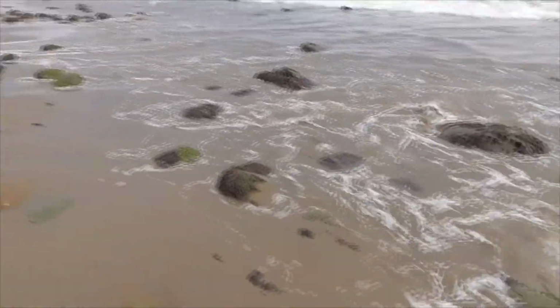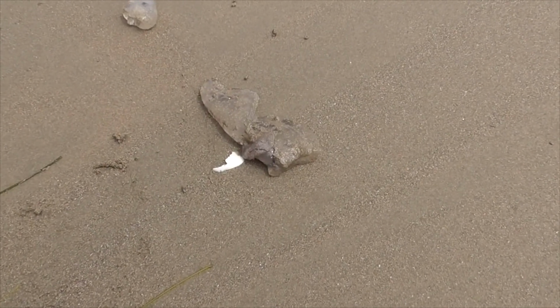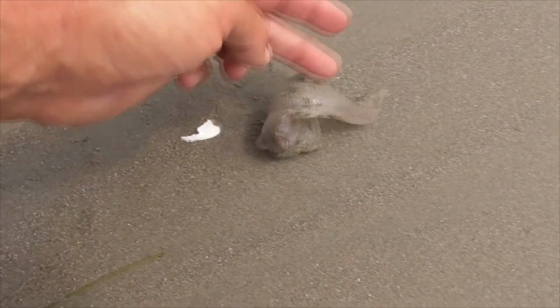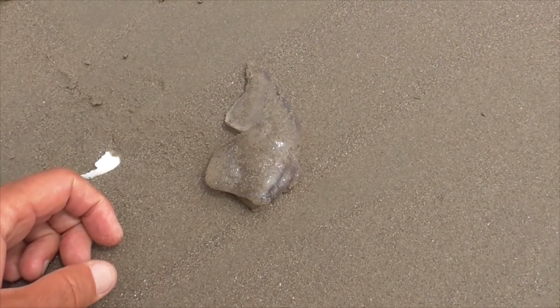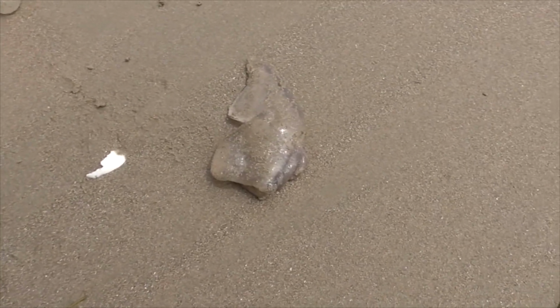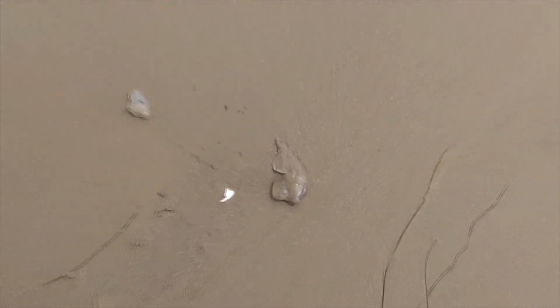The tide's really coming in, so here's a little bit of a jellyfish right here. No stingers on him. Here's another little piece. So I guess you eat it, makes you smarter. Prevagen, right? Prevagen.